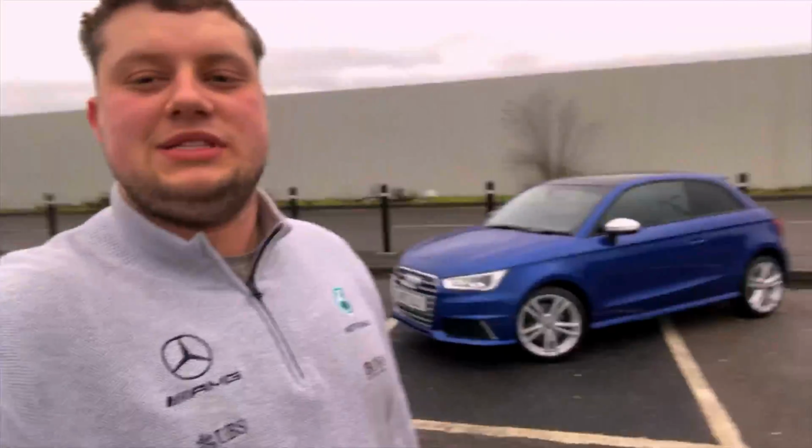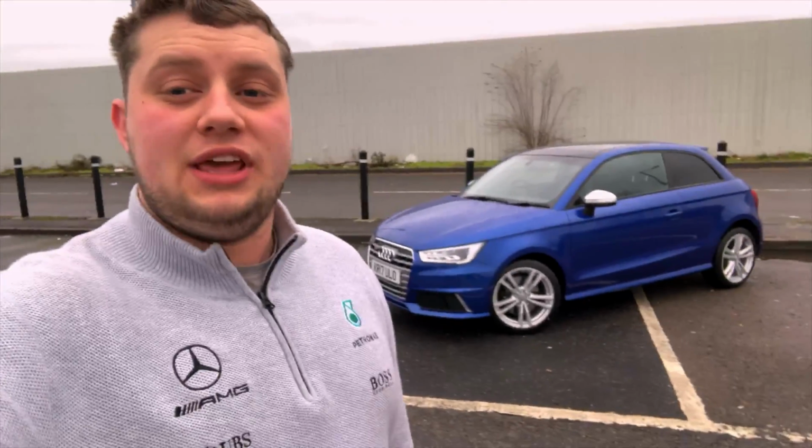It will come as a surprise to some people, but to others it won't. So here it is. My 2017 Audi S1.